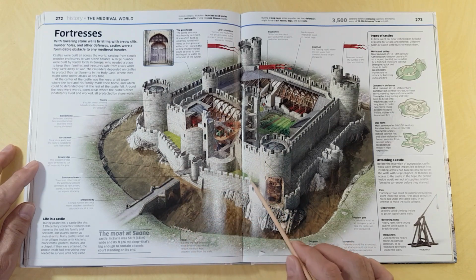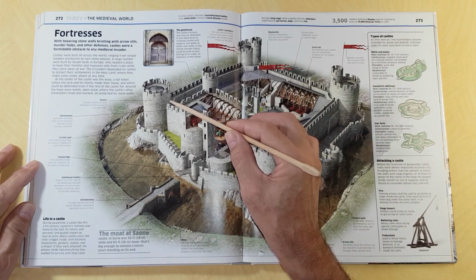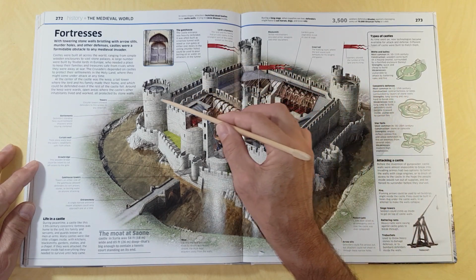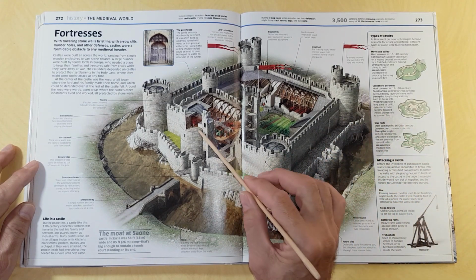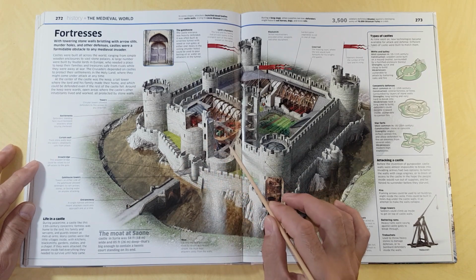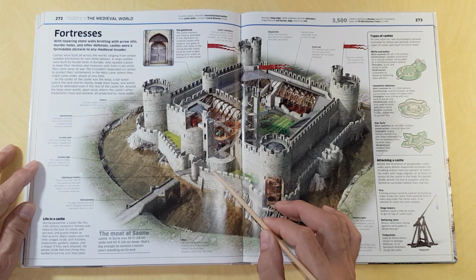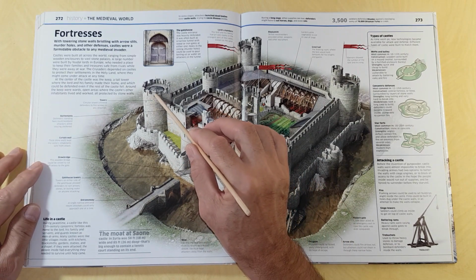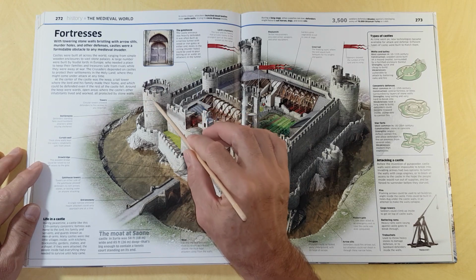And here we can see the towers. This castle has 4 corner towers and 1 here in the front of the castle. These circular towers allow defenders to fire arrows in any direction.